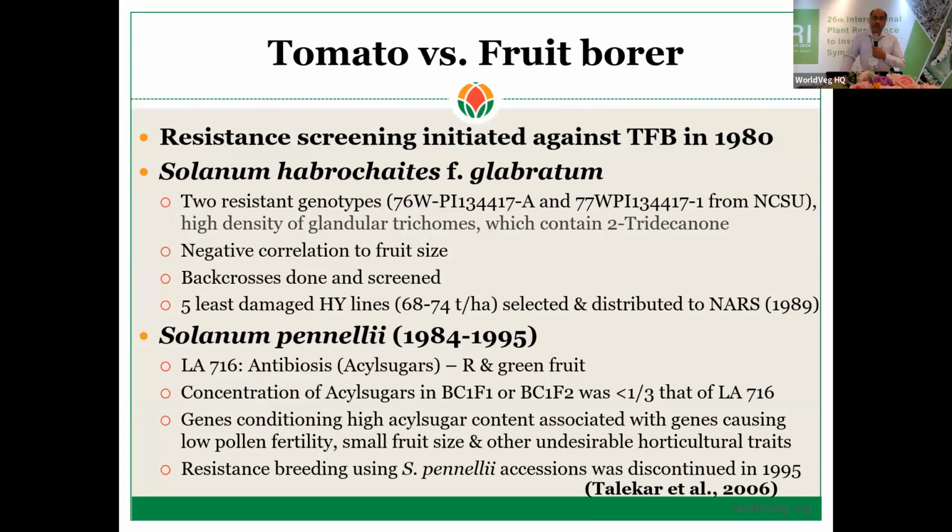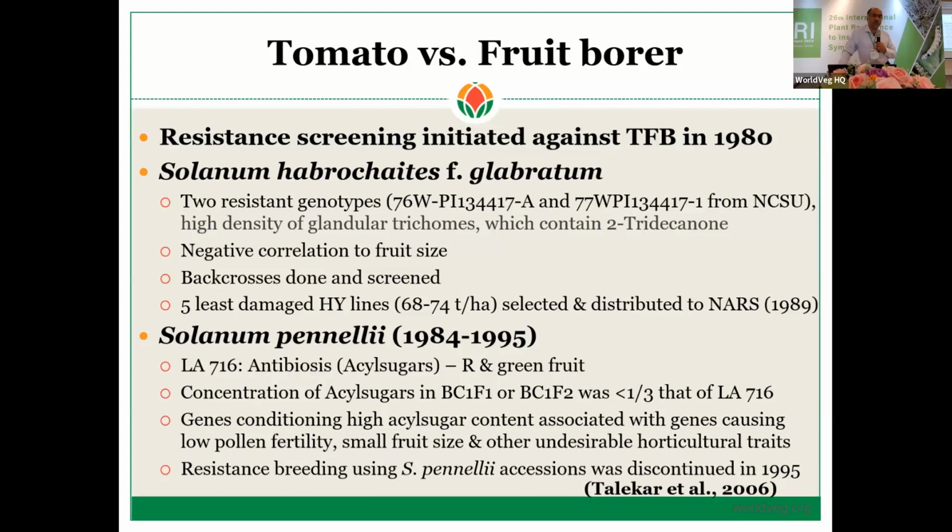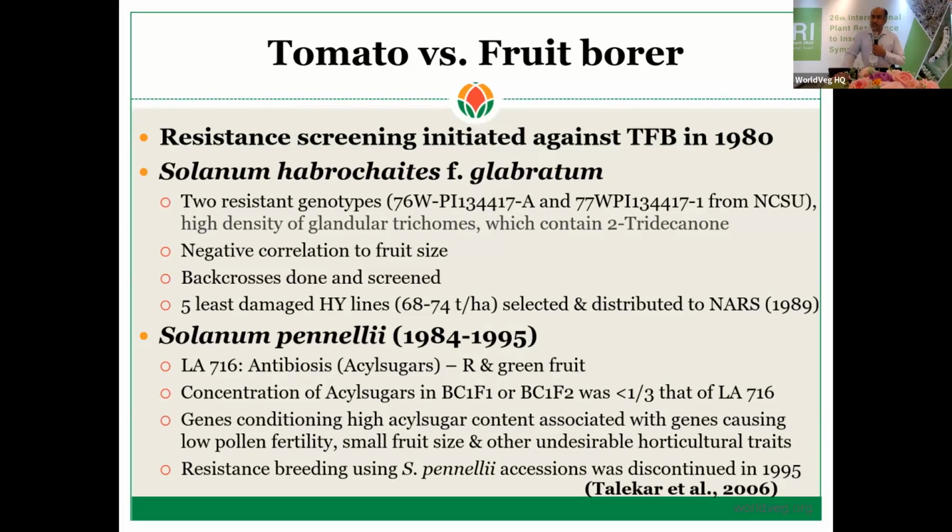So I would classify the resistance breeding program into 4 major groups. We started with the Solanum habrochaites, glabratum type. In the initial screening, the 2 genotypes that we received from North Carolina State University stood out extremely well. They possess glandular trichomes, which produce methyl ketones, especially 2-tridecanone. But another disadvantage with these materials is that they have high resistance but are negatively correlated with fruit size. So if you want to increase the fruit size, which is preferred for fresh market tomato types, automatically the resistance level goes down. But anyway, we try to address this issue. We try to improve the resistance level and also increase the fruit size to at least a moderate level.